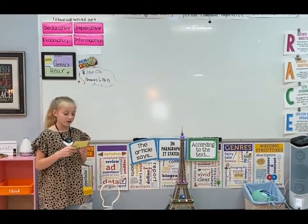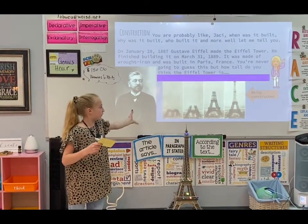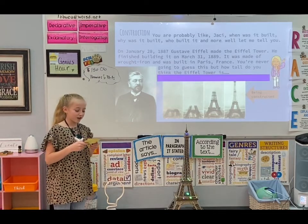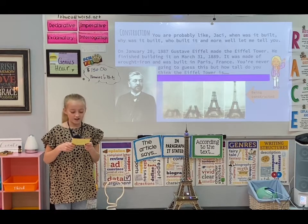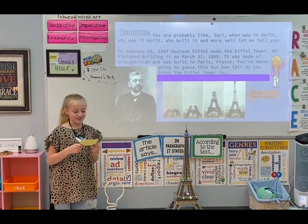So on January 28, 1887, Gustave Eiffel had made the Eiffel Tower. So these are just it being built from here to the very end. He finished building it on March 31, 1889. It was made of wrought iron and was built in Paris, France. You're never gonna guess this, but how tall do y'all think the tower actually is?